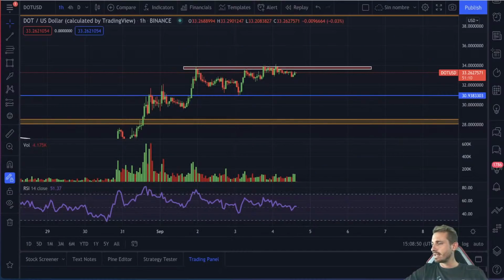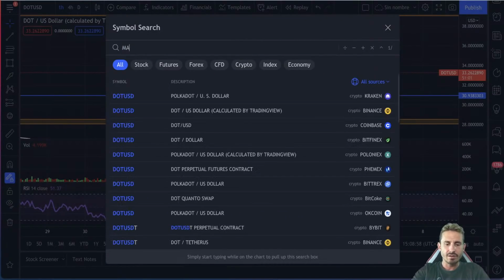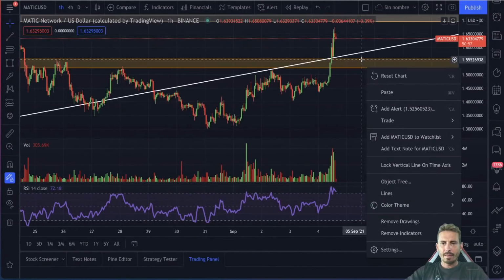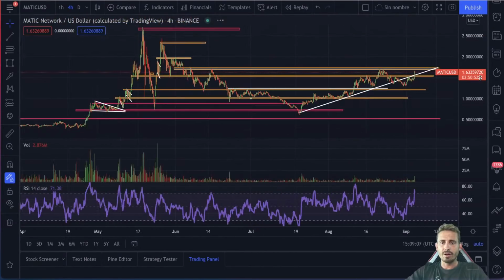So yeah, guys, let's take a look at different comments here. How is Polygon, says BG? Let's take a look. Matic. It's looking pretty bullish. Let's take a look here, see what's going on.